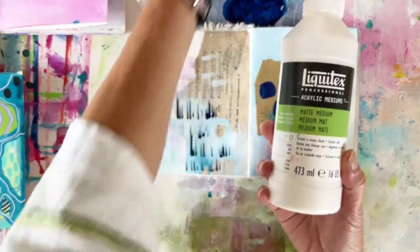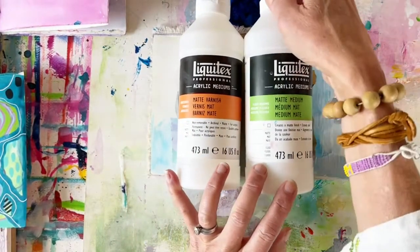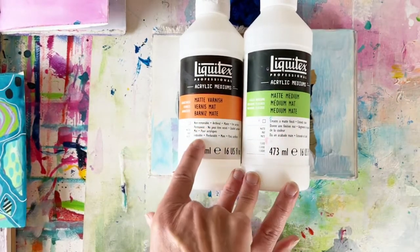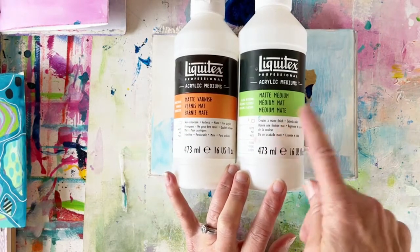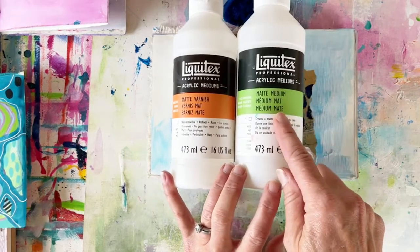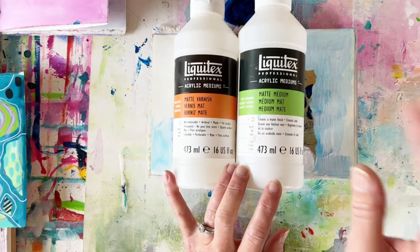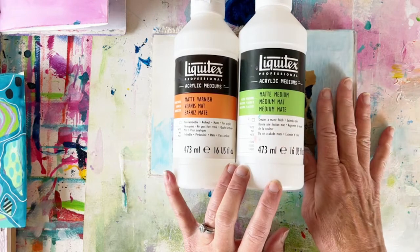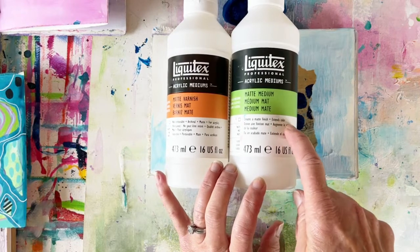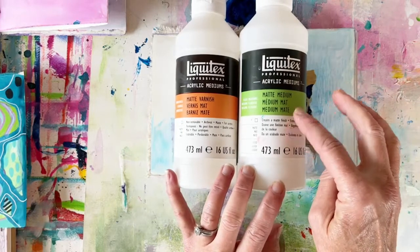Cheryl had asked a question about her painted bench in our group, and there are two mediums that I have. One's called matte varnish, and the other is called matte medium. Matte medium is pretty much the same as Mod Podge, so I use it in a lot of my stuff that I glue down. I don't really use it for anything else. It extends color and is good for other ways of painting, but I just use it as a glue and as a varnish.